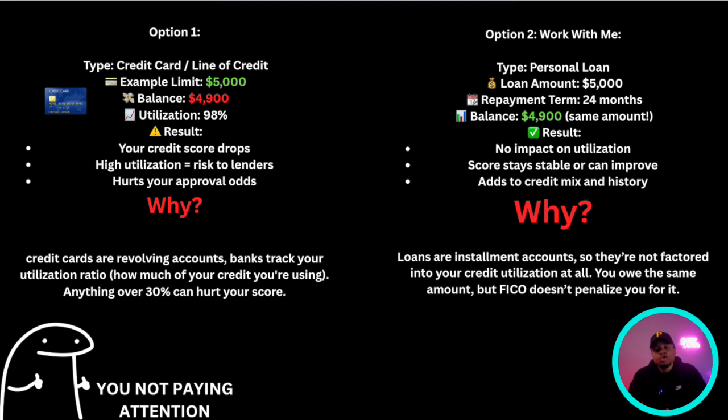And on top of that, when you use a personal loan to actually pay off your utilization on your credit cards or line of credit, your score immediately jumps up. Even if you think I'm lying, go do it. Your approval odds even skyrocket, and you're no longer flagged as over leveraged.